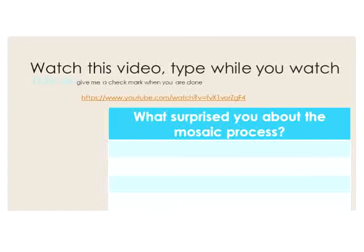And if you guys could type while you watch and tell me something that surprises you about the process here. You will definitely see it's more involved than we normally realize, but this is in person recreating the Byzantine style mosaic.